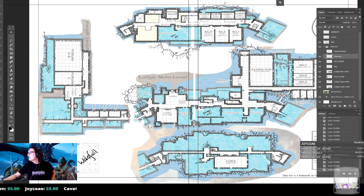So what are we doing? Timber Ridge Lodge and Water Park. Hold on. Timber Ridge Lodge and Water Park floor plan.